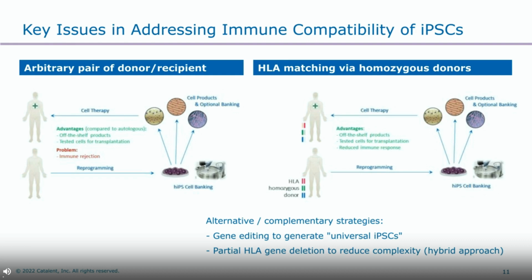So our strategy to address this issue is to use HLA homozygous donors as a starting material. It's a rare condition in the population to be HLA homozygous. This occurs at really low frequency, and we are, so to speak, cherry-picking our cord blood bank for these privileged individuals.